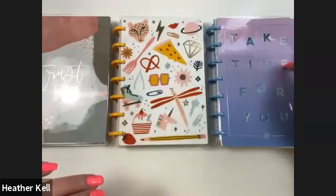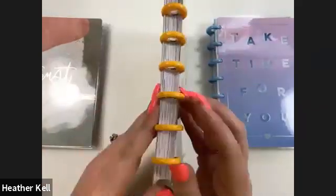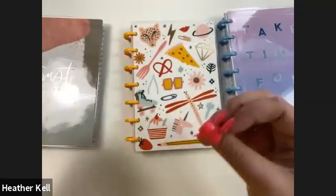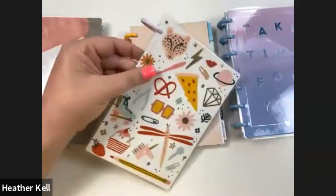And then this one is called Take Time for Fitness. One thing that I love doing: mini planners come on mini discs. These are small discs. Sometimes there's not enough room on those discs to actually do what you want to do. So one thing you can do, Michael's sells expander discs that you can buy.